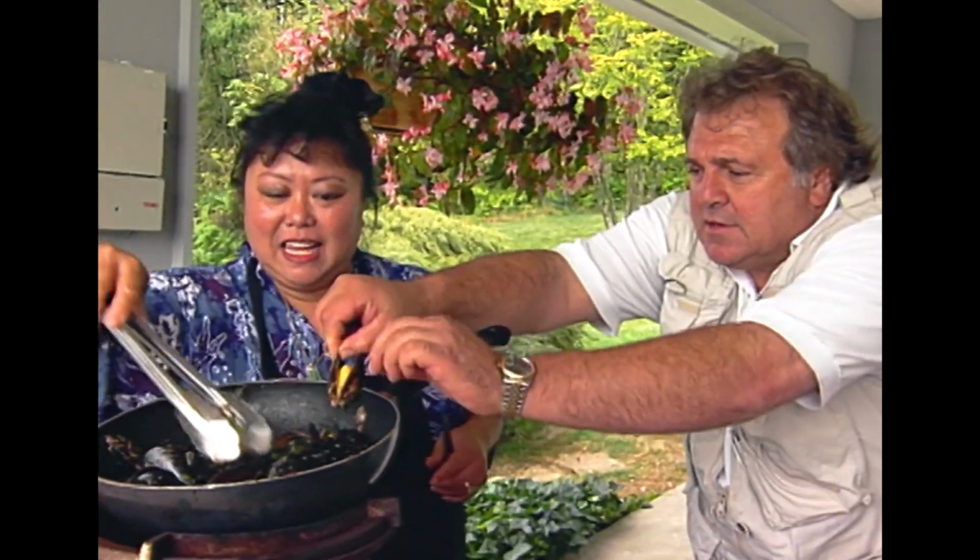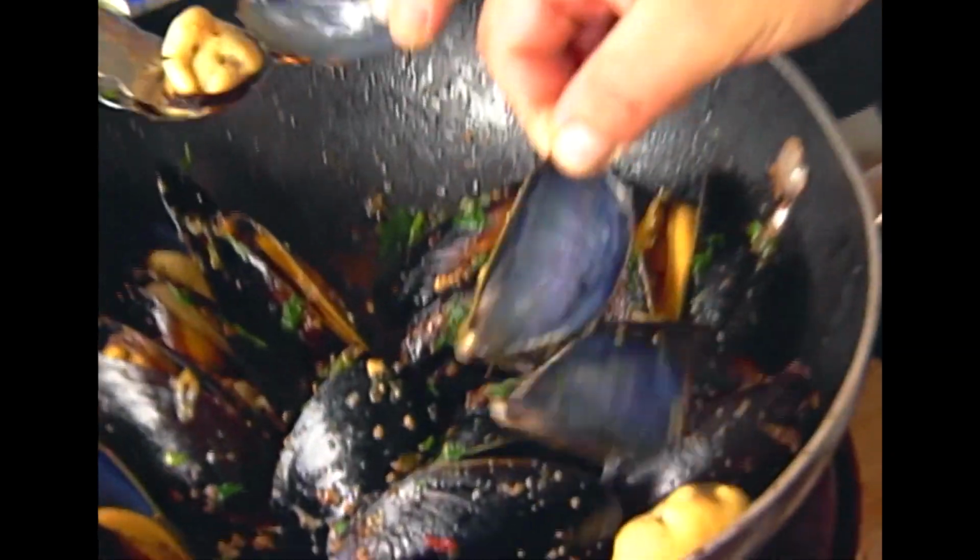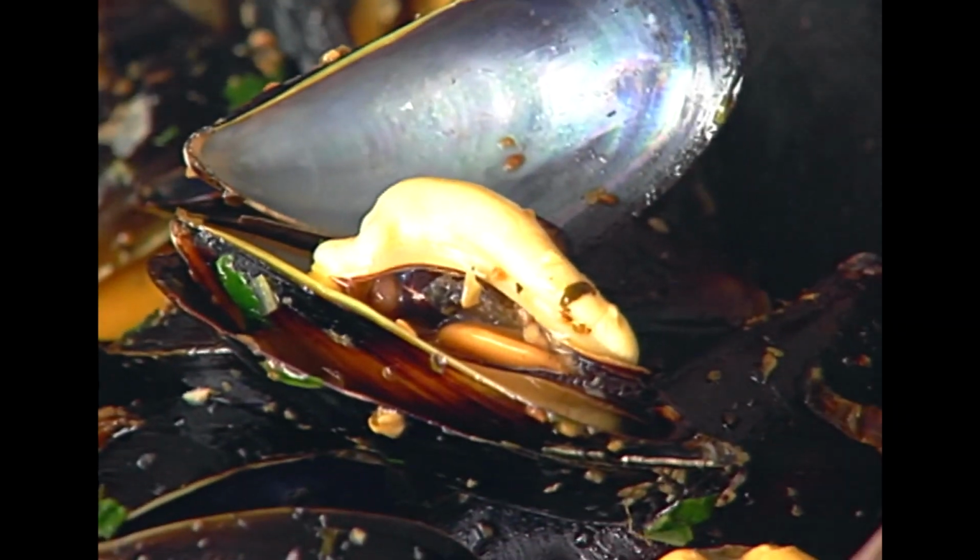So there we are. Look at this. Ready to eat, so everybody can just look at this. Did you get a shot of that? Look at this nice big mussel. That is absolutely incredible.